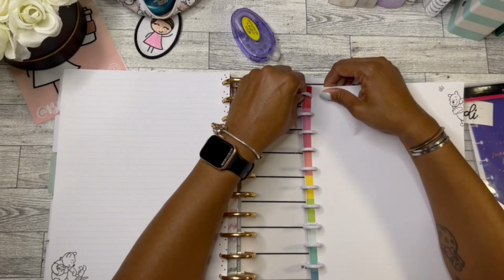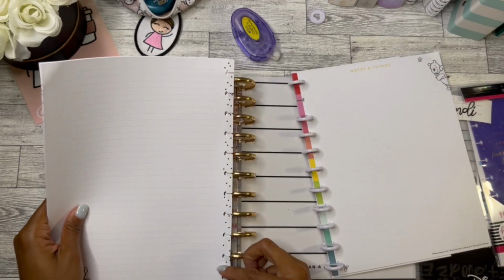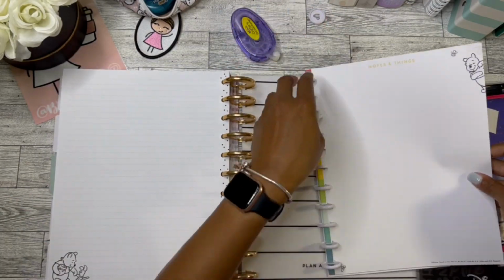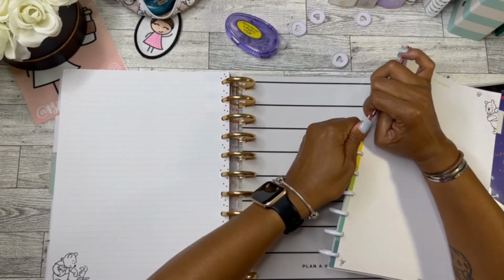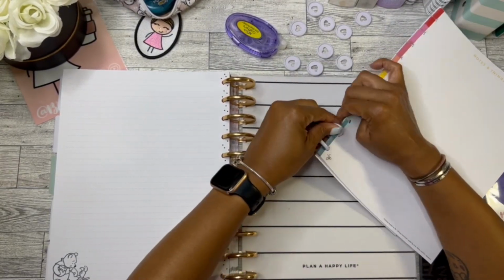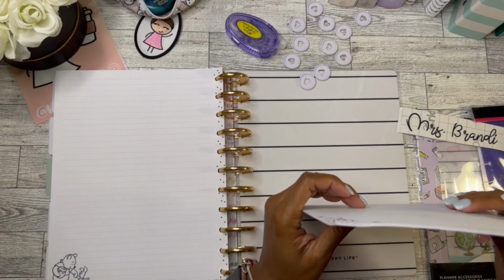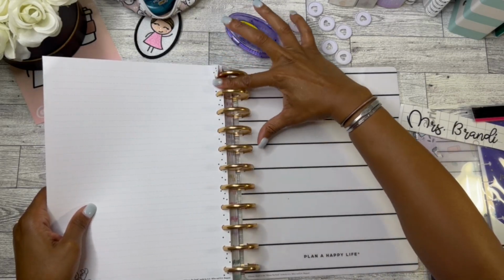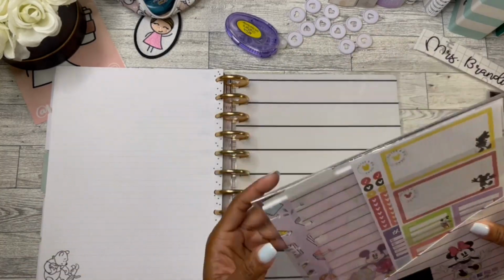And I am almost done with these. I love these little white discs. They're so cute. So that goes there. I am very aggressive, so sorry if this is gentle. I'm not gentle. All right, and then I will put this in here. And I may end up, again, taking some of this out, taking half of it out, depending on how this goes.